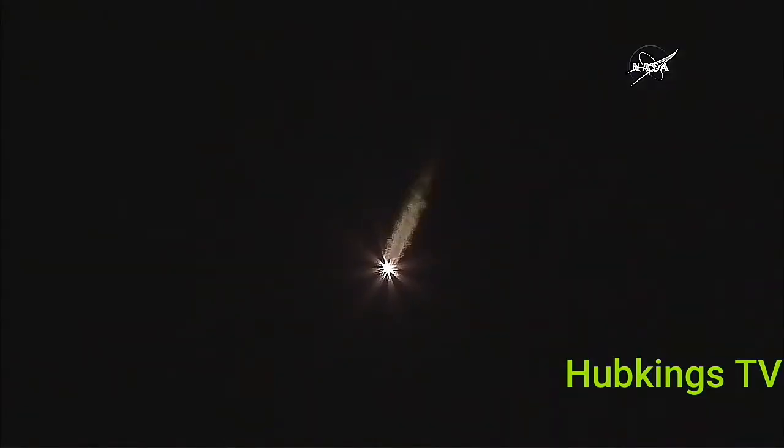Two minutes, 10 seconds in. Strap-on boosters continue to look good in the full thrust mode. Core booster looks good in the partial thrust mode. And Delta 4 has gone to closed loop guidance. Two minutes, 30 seconds into flight.